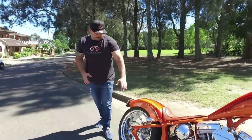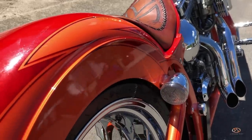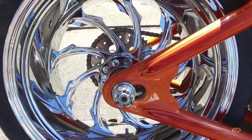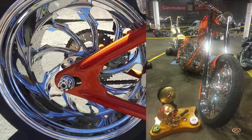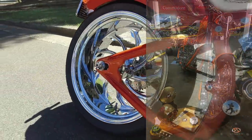When you move over to the back, you'll see what I mean by it being a complete clean cut design. So the rims have no breaks here to disturb that image. Don't forget, this is a full show winning bike. So we've won at Motor Ex, we've won at Bankstown Bike Show, Best Evo, Best Chopper Award. It's just phenomenal.